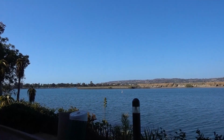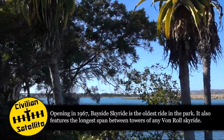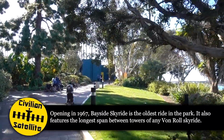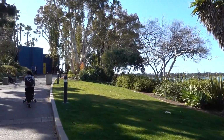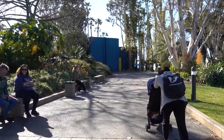The sky ride that goes over Mission Bay is absolutely spectacular. I do wish it was ever so slightly longer, but can't really complain. The park also has these patches of green grass every now and then, and I really like it.